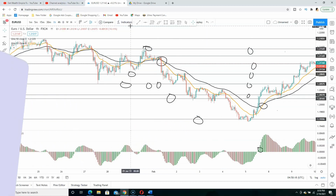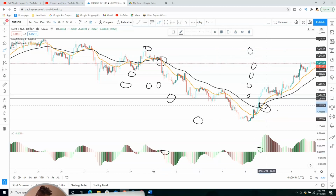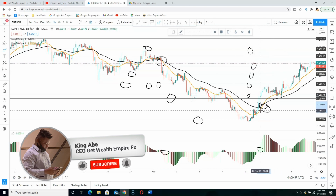But your final confirmation has to be this awesome oscillator right here, and as we can see, it's below the zero line, and the histogram is actually red, and this awesome oscillator is similar to the MACD. We can see we had the crossover here, and it gave you the signal, and you get in for this trade for a sell. And if you were on this sell trade, when this cross happened over here, that's your indication for you to get out of the trade.